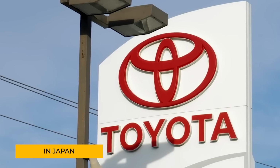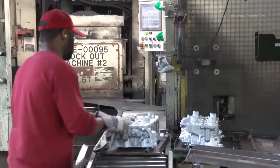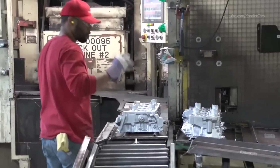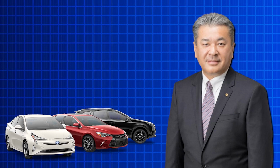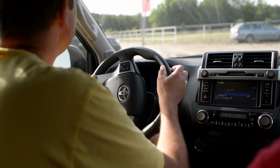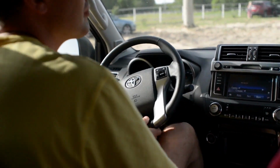During a recent meeting in Japan, Toyota's Executive Vice President and Chief Technology Officer, Hiroki Nakajima, revealed that Toyota is no longer just aiming to be a car company. They're transforming into a mobility company. They're setting their sights on changing the future of transportation, offering people new and more sustainable ways to move around.